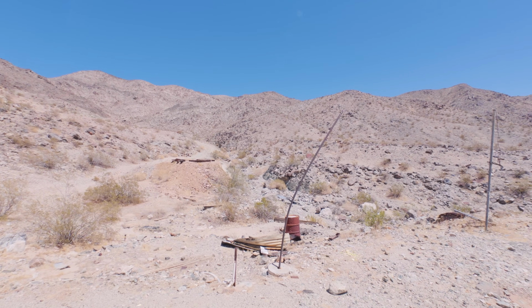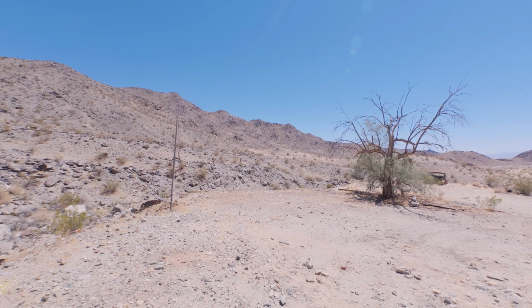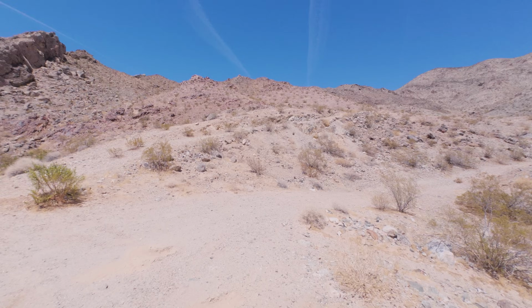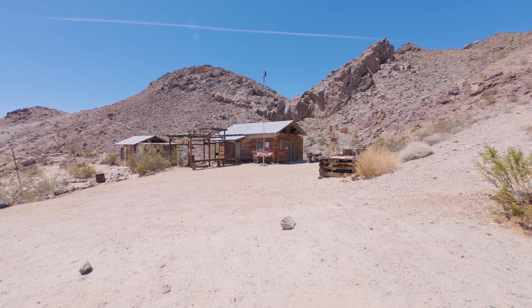Wasn't anticipating on coming here. I was going to be exploring some mines on the other side of that ridge. But I decided to check this out since I haven't been here since the 2000s, early 2000s. Neat little cabin area.